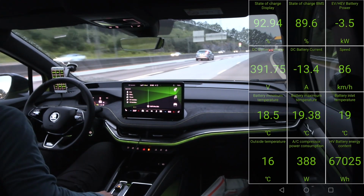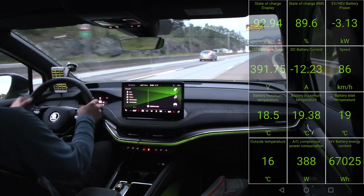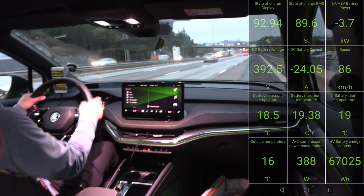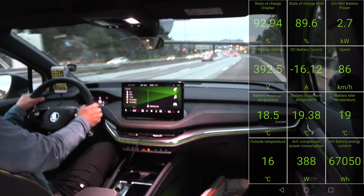Yo, what's up? We are now sitting in a Skoda Enyaq Coupé RS, or is it VRS? I'm not sure. I think it's, yeah, let me see. Do I need more light here? Is that too much? Wait, how about if I do this? Yeah, I think that's better.